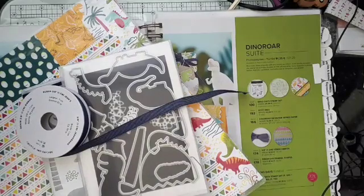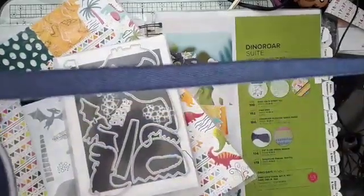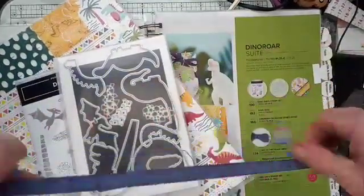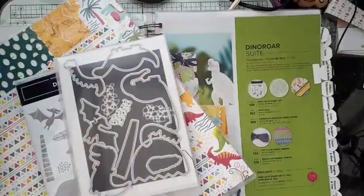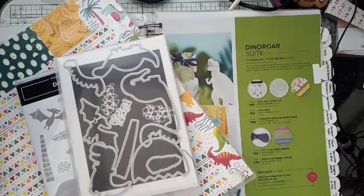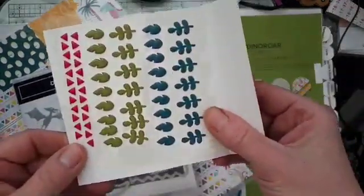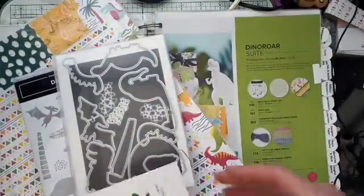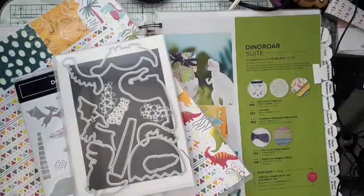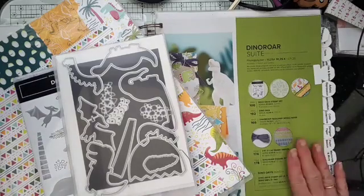There we are. So a roll of denim ribbon, which is great for all sorts of projects, not just your dinosaur projects. And then you've also got this little pack of enamel shapes, and I know they're around somewhere because we're going to be using them. So there we are, and there's these little enamel shapes as well. So there's lots of lovely things in this particular suite, and in your catalogue, it's on page 99 if you happen to have a catalogue.